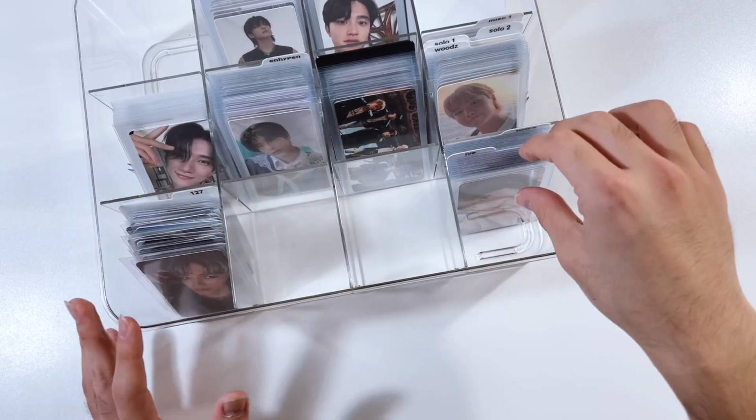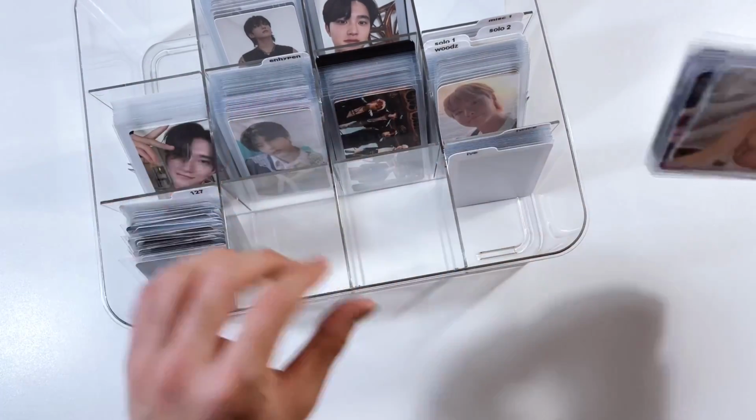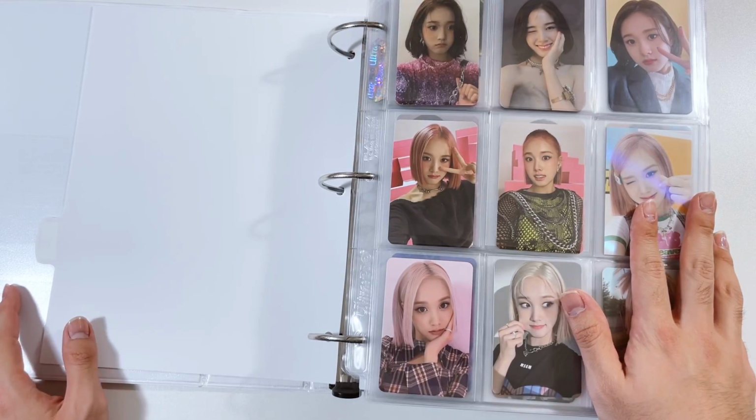Okay, and then we have NCT Nation. There is merch for NCT Nation, so I'm gonna give this its own page as well. So I am just gonna fill this row for now, and then once we get in the other NCT Nation merch, we'll fill that in. And what's left is the Dream Show 2 in Japan.